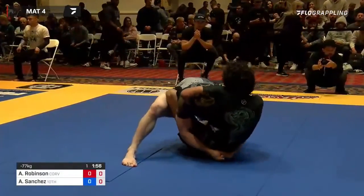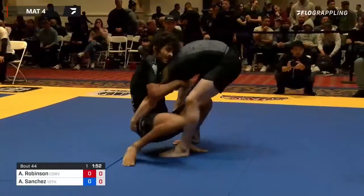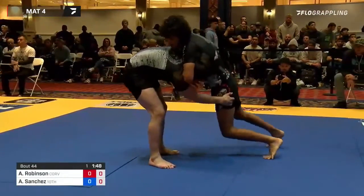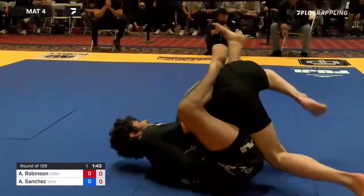Oh, nice use of that arm over the head again. For me, this is one of the killers: when somebody wants to come in for that body lock pass, if you can get a decent bite in a guillotine, it'll make somebody think twice about going forward. Nice roll through there.